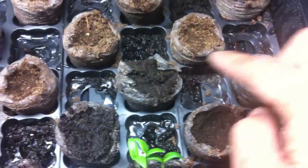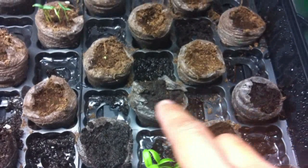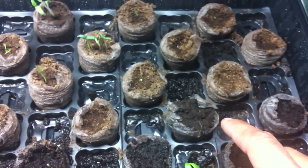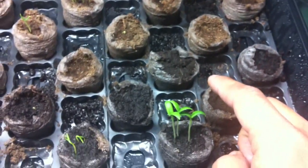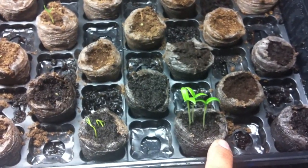My Cubanelles aren't growing too well. Of course, these ones are the 99-cent ones. I had gotten some seeds from RhymerSeeds.com and a few others. And this is an eggplant mix. My lemon habanero hasn't grown yet, so we'll see how they go.